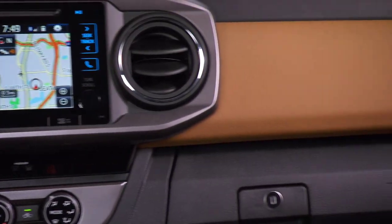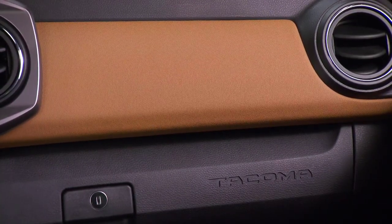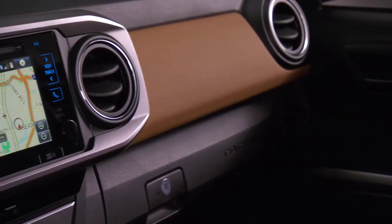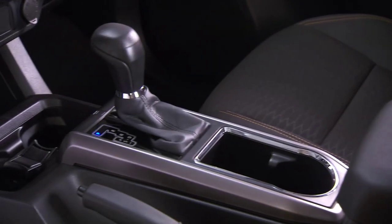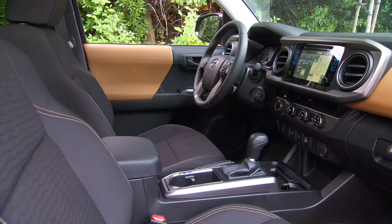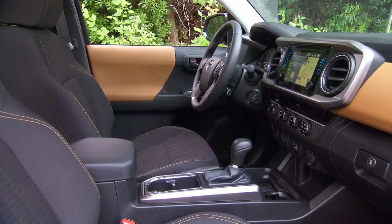Regardless of the transmission chosen, the Japanese will offer the all-wheel drive system. In addition, the engine can only be ordered on the extra cab and double cab versions. Acceleration from 0 to 100 kilometers per hour takes place in 10 seconds, 2.8 seconds faster compared to the versions equipped with the 2.4-liter diesel engine, while the average combined consumption announced by the manufacturer is 7.8 liters per 100 kilometers.